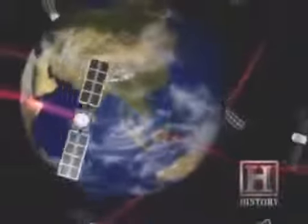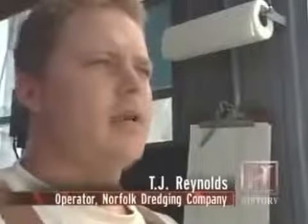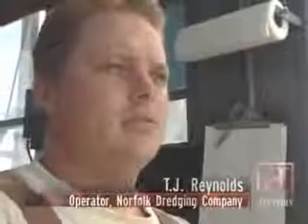The operator monitors a GPS system that tells him exactly where to scoop. Locators on the dredge beam a signal to a satellite overhead, which then tracks the dredge. That shows me that we're online, that I'm set up to where I need to dig, and so forth all over the area. It's pretty easy. If you've got everything spread out pretty good and you know what's happening, you can go about anywhere you want to.